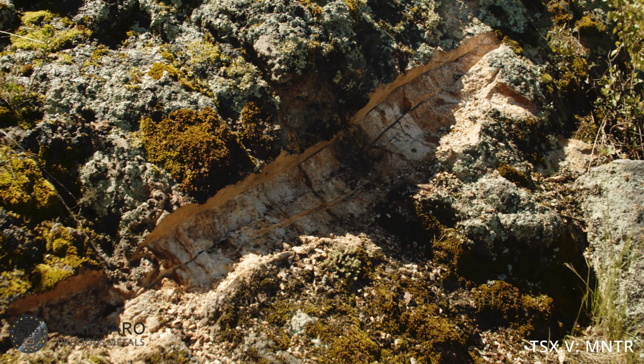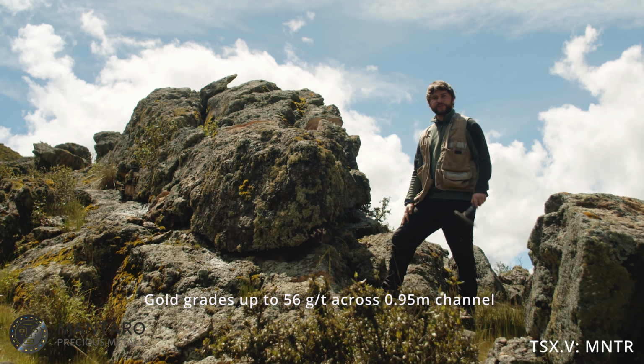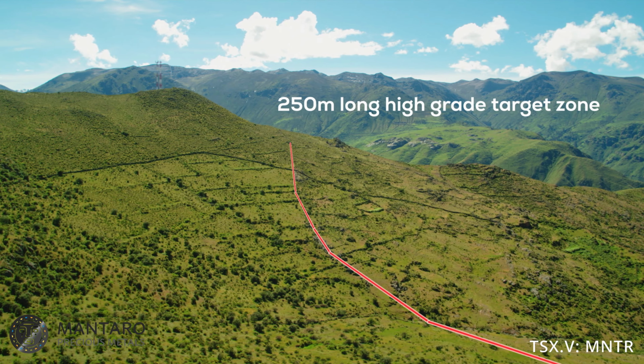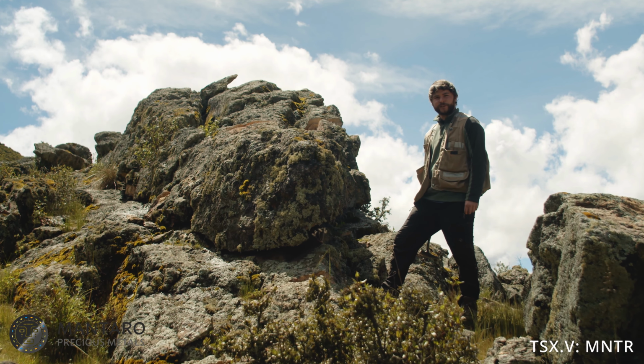Recent channel sampling by Mantaro, as you can see here, returned gold grades of up to 56 grams per tonne, defining a 250 meter long strike zone of high-grade material. The down-dip extension of this zone is a high-priority drill target for Mantaro's upcoming exploration program.